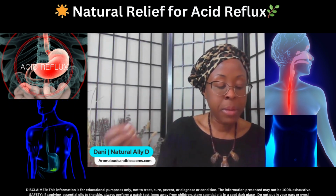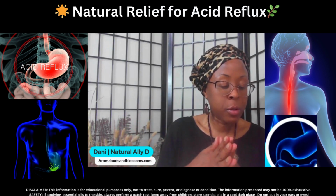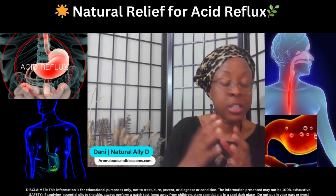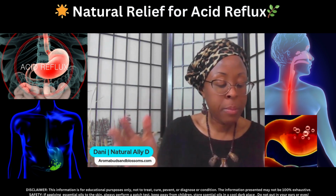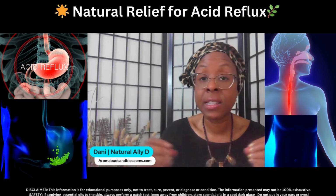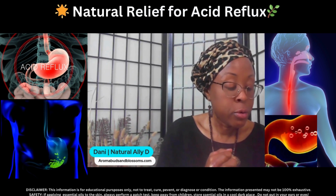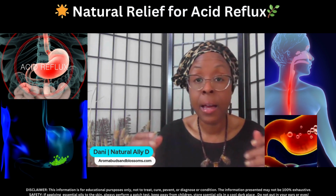It's not recommended for those who suffer from atrial fibrillation, and is not recommended for use in conjunction with homeopathic remedies as it may neutralize the benefits. Lastly, use cautiously with high blood pressure.